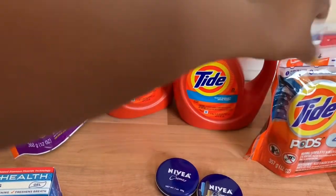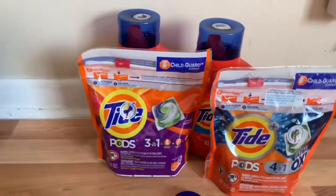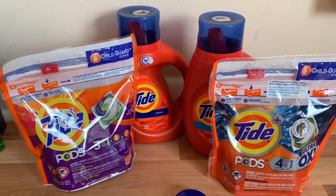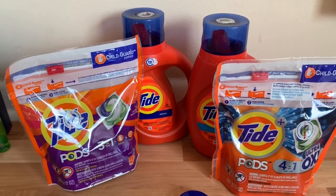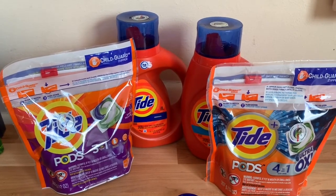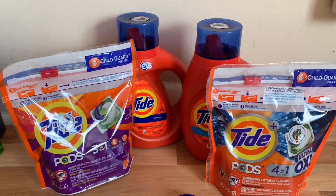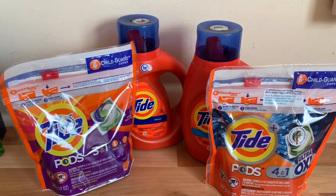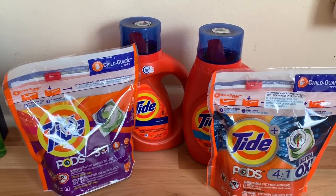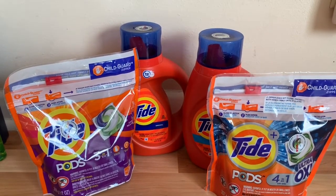So with all 4, it came to a total of $20.79. I used 2 $2 off Tide Pods coupons. One was a digital, and then I had a paper coupon from the April P&G. Then I used 2 of the $2 off Tide Liquid coupons. One was a digital in my app, and I had a paper coupon from the April P&G. And then I had a dollar off Tide Pods app-only coupon, which brought my total down to $12.76. I did get back $5, making it just $7.76 for all 4 items, or just $1.94 each.